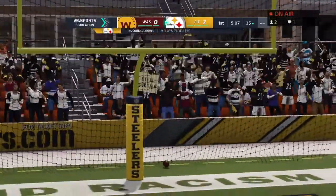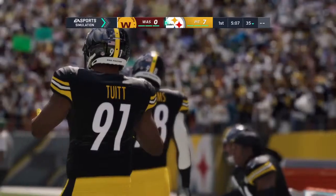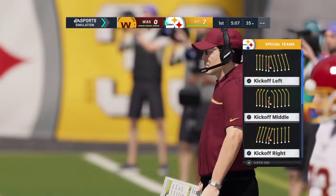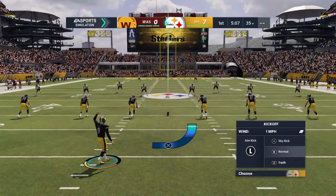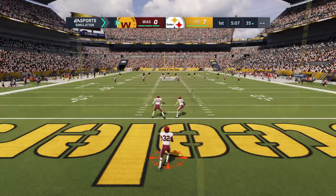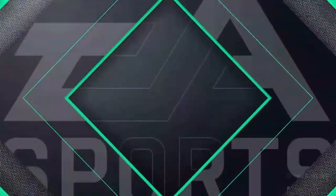Make it 7-0 Steelers. Makes the score. So that drive consumes 9 plays all told. And it's finished off with a 5-yard touchdown run. Boswell now to kick it away after the touchdown. Taken about 7 yards deep. And this will not be brought out. It's a touchback. So out comes the Washington offense onto the field.